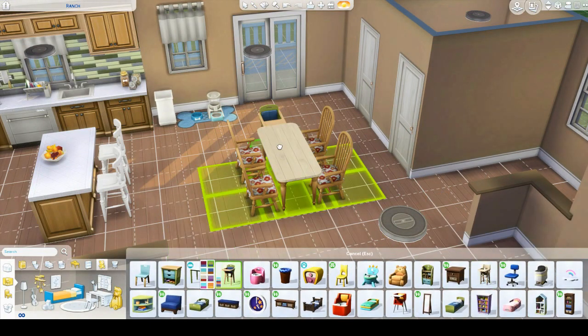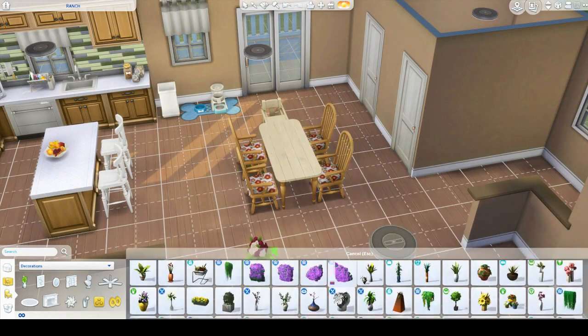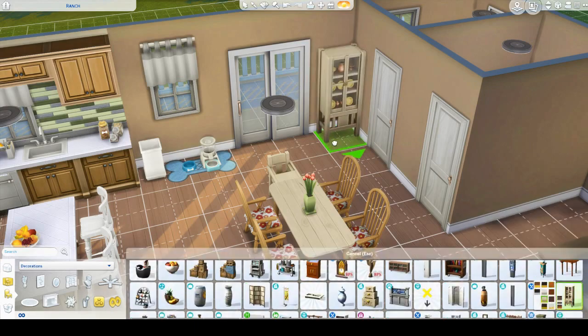I thought maybe they could have a cat and a dog, or a couple of cats and dogs. I don't know, definitely some pets though. I put a high chair at the table. I really love how this house turned out.